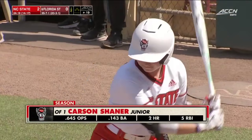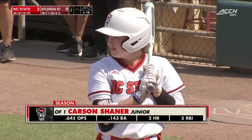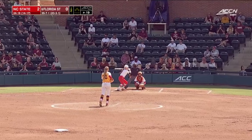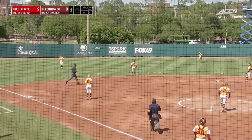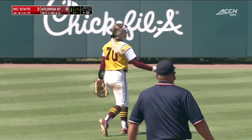The junior from Pittsburgh, North Carolina, batting about .150 on the season, one of a large number of hitters for NC State that has recorded any number of home runs. Part of their aggressive mindset, she's first pitch swinging and she pops up to left.